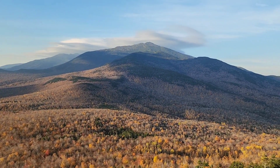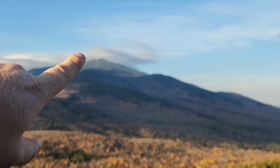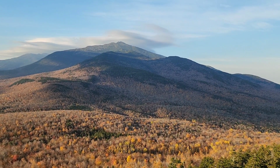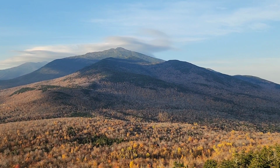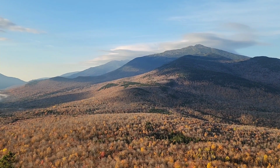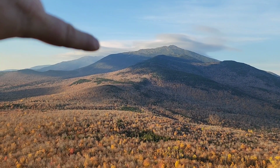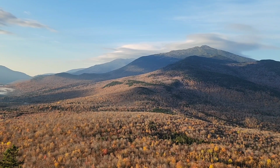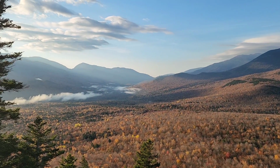So I could be wrong. I'm actually not sure. I think that's Mount Madison and then Adams. Correct me if I'm wrong. I'm not as good on my New Hampshire geography as I am with, like, when I lived in Colorado, I knew the mountains there pretty well, but here I'm kind of new. I think this might just be Mount Madison, and then maybe behind it is Mount Adams, and then Mount Washington would be behind that. I'm not sure. Either way, this is incredible.